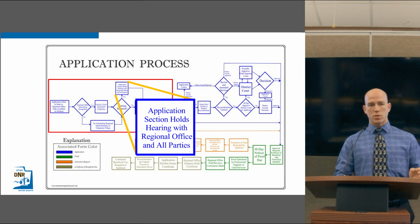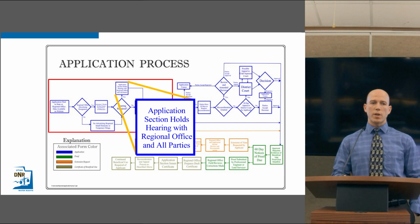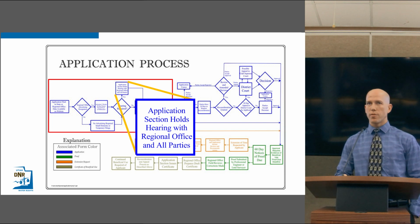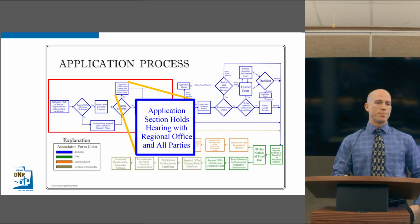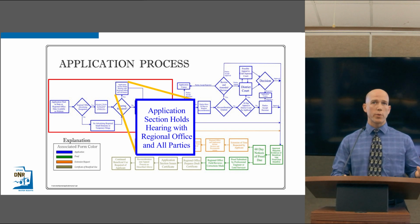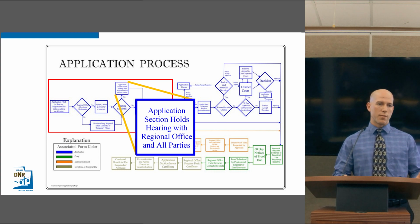And then just touching on hearings real quick, and we'll talk more about them throughout this presentation, but it's important to know that hearings are an informal proceeding, which means that you don't have to have an attorney present. They're really just meant to gather more information. We do frequently see attorneys in those hearings to represent either applicants or protestants, but they're not required, and they don't necessarily give an advantage if they're used.